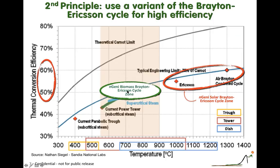And here I've circled in green the kind of area we can use, temperatures between around 600 degrees C and 900 for converting biomass. And you can see that at that temperature range, with a Brayton Ericsson cycle, we can achieve slightly above 50% efficiency. That's better than in a car, for example, which only achieves about 20%, below down here outside the screen. And if we increase the temperature, then we can move to the right in that area circled in red, where we will be very close to 60% efficiency.